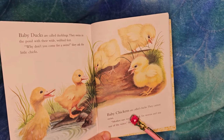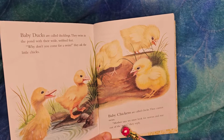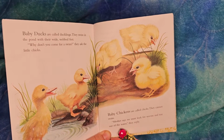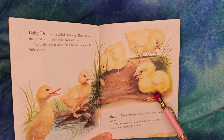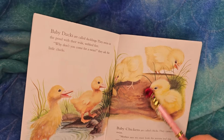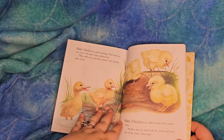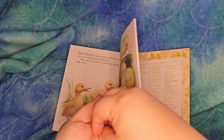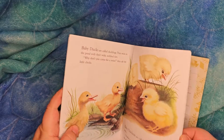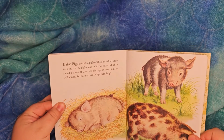Baby chickens are called chicks. They cannot swim. Mother says we must look for worms and stay out of the water, they reply. They cheep. And they're so tiny. Both of them are small enough to sit in my palm. Quite little things. They do grow very quickly, though.